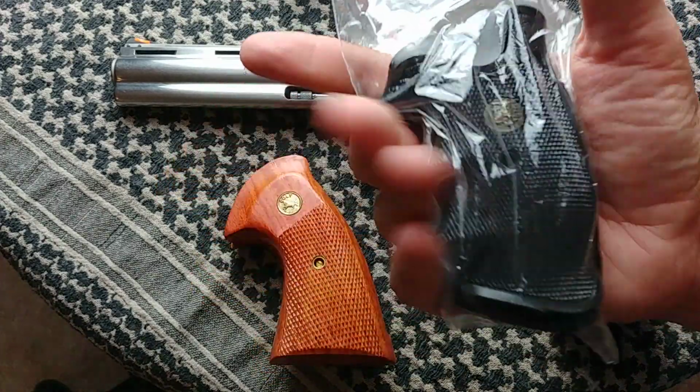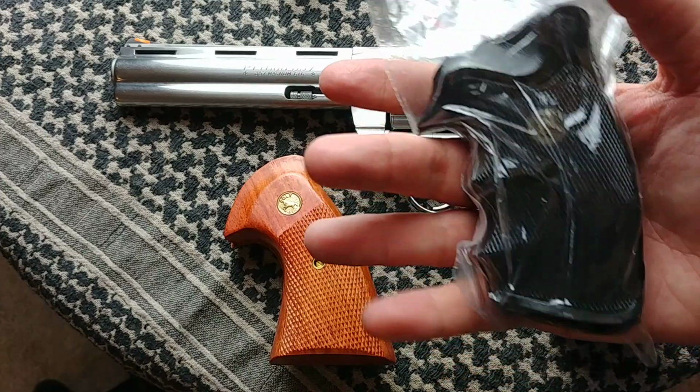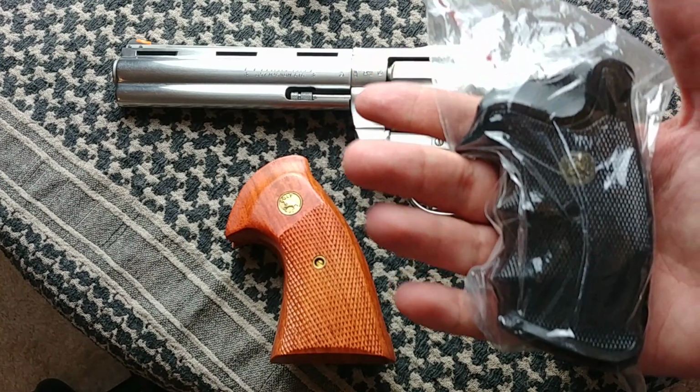This is maybe the most comfortable one, right? The one that is, if you're going to be using the gun, which, you know, more of that later. How much are you going to be using a Colt Python? Are you going to be using it a lot? Are you going to be carrying a Python?